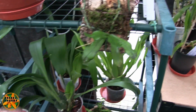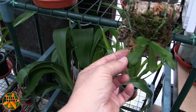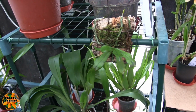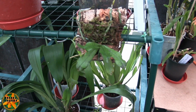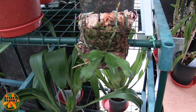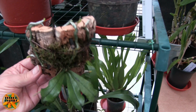So yeah, my first spike. I don't know how many buds it's going to have. It looks like at least 3, maybe 4. We shall see. Relative to the plant size, the blooms are quite a reasonable size. They're not giant by any means. So none of the Aerangis have giant blooms, but some are quite a bit bigger than others. My roots have grown quite a bit this season.